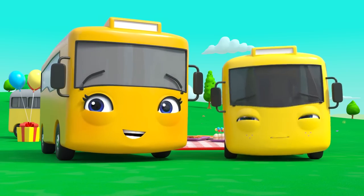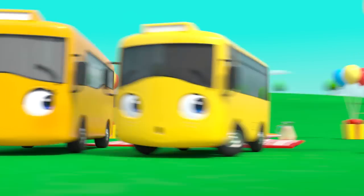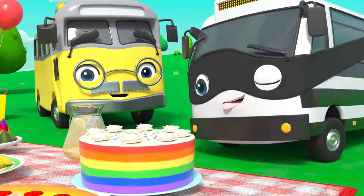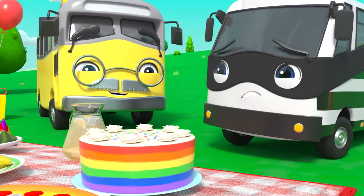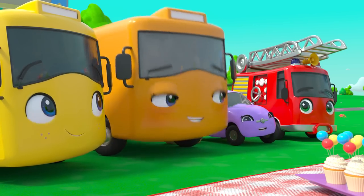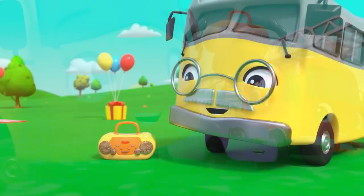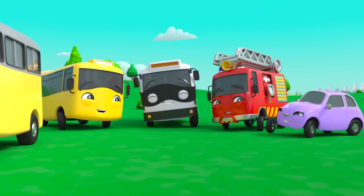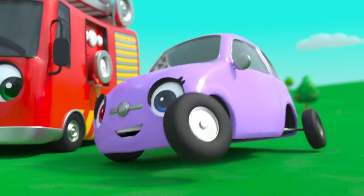Everyone's so excited for the party. What's Bandit up to? That cake looks yummy. Not yet, Bandit. First, we're playing party games. They're playing musical statues. They have to dance until the music stops. Great move, Scout.